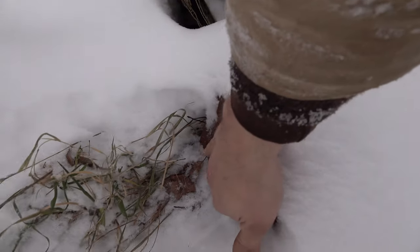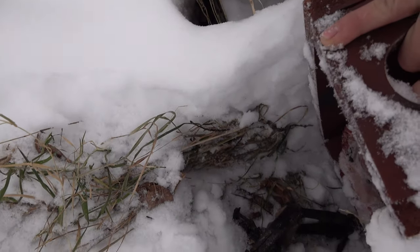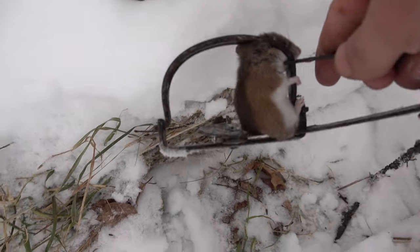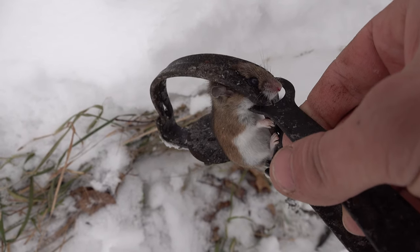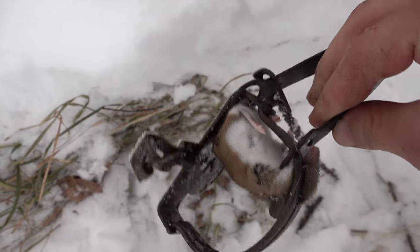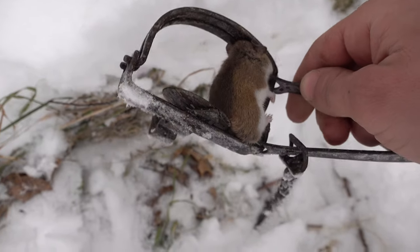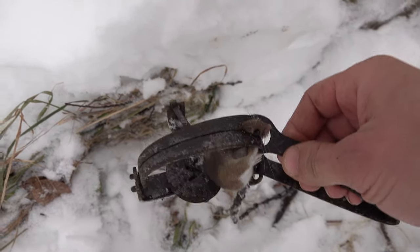I don't know what's going on, so we'll go ahead and lift this up. A little bit frozen. I got another mouse. What is with the mice? That mouse didn't feel a thing. I didn't know this would be such a great mouse trap. That thing's skull got crushed. Well, we know it'll work for a weasel if a weasel ever goes in there.